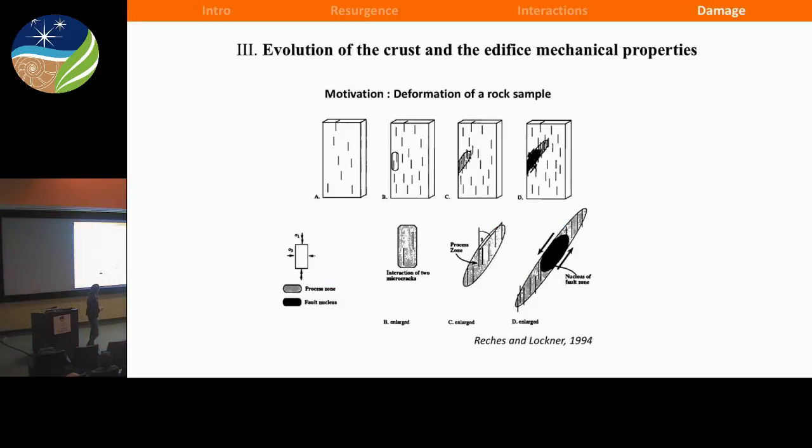Let's move on to the last part of this talk, which is a few slides about what I'm doing here at Carnegie. This is about damage modeling, about the evolution of the crust and the edifice mechanical properties. What was the motivation for that? If you look at an experiment of deformation of a rock sample, you're going to deform your rock, but you're also going to form a series of little cracks inside your rock sample. You can actually know it because you hear some noise, you hear the cracking.